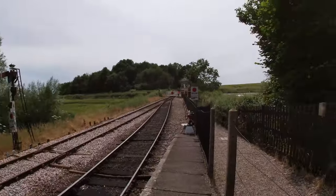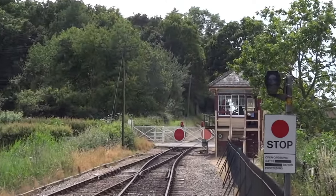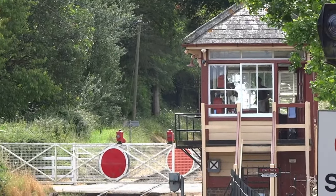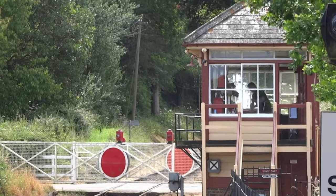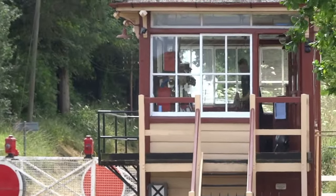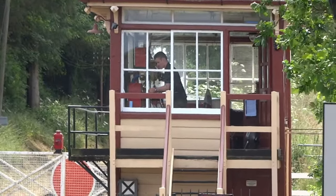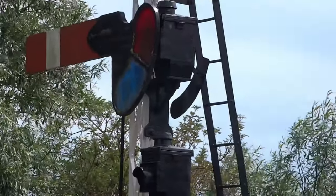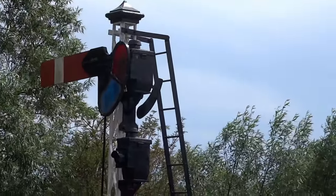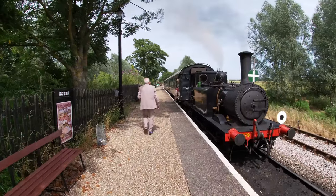Changing the signals in the signal box. I imagine all those levers he's pulling. We have to wait for the semaphore signal to go up, right? That's my understanding. I'm really going to race for the next station.